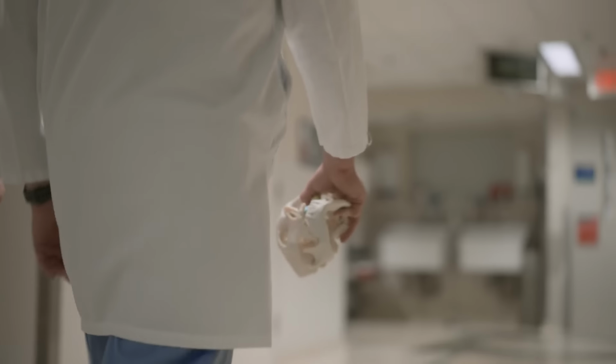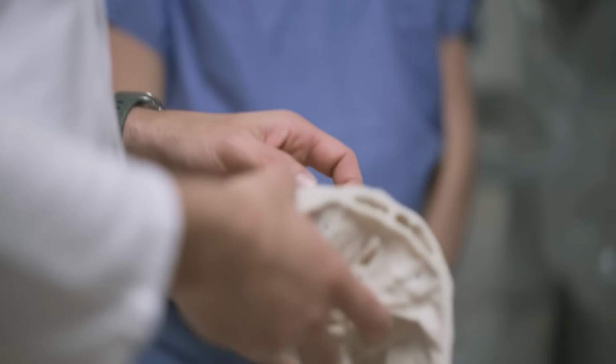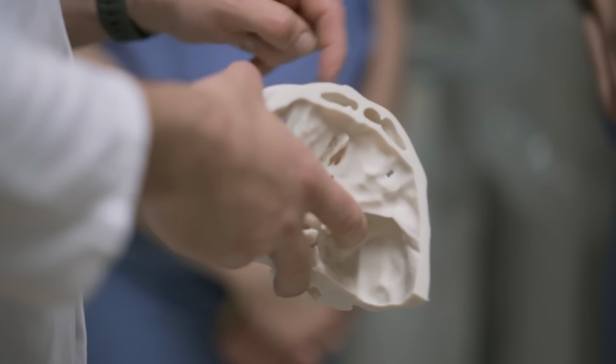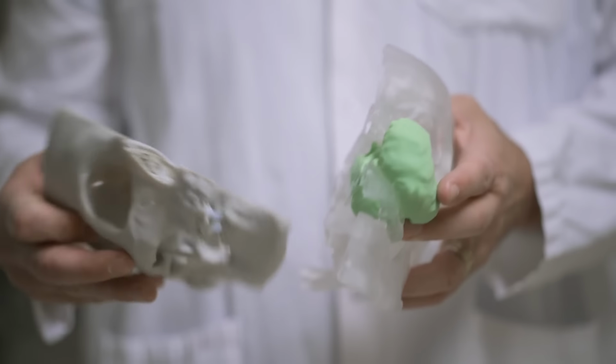You now have this new tool in your toolbox. Our mission is to provide the best quality care. There are a whole host of patients that come with really complex problems that 3D printing helps solve. That 3D printed liver was the catalyst of what we've become today.